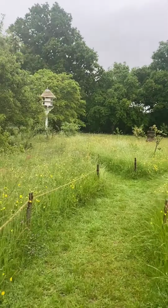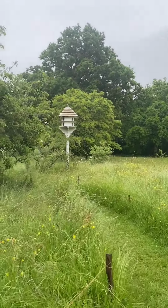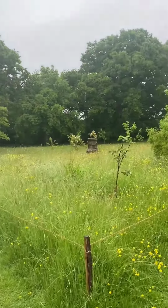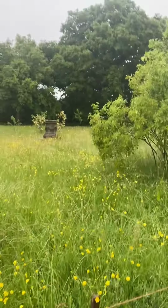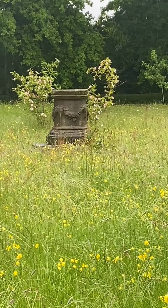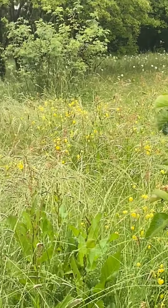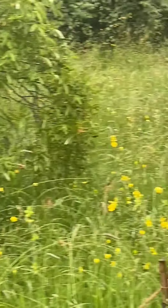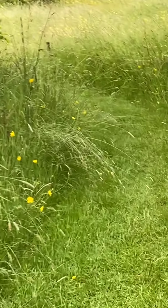And here we are coming down through, and there's a big bird feeder there. And something really interesting right there in the middle. I don't know what it is. Maybe a sundial, something like that. Very old anyway. And yeah, so it's a beautiful part of the garden. More quite natural.